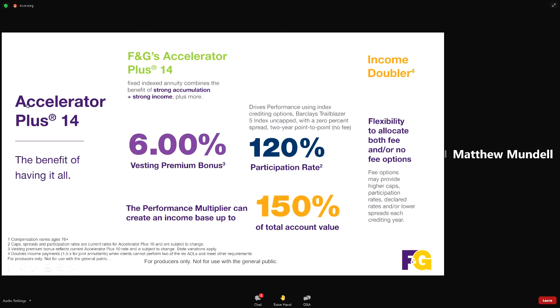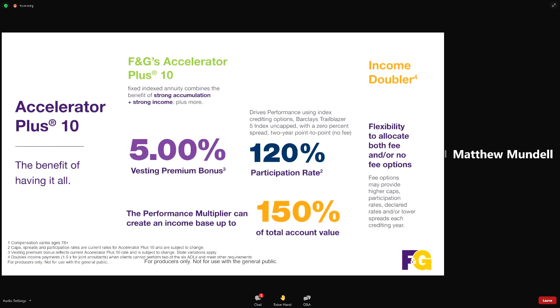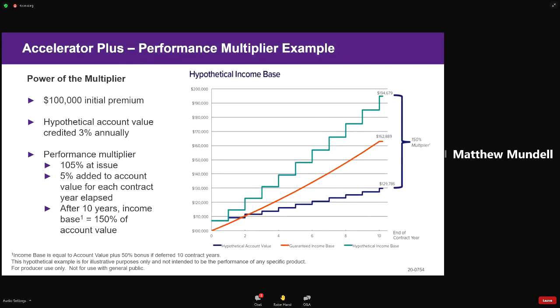The 14-year has up to a 6% investing premium bonus, 120% participation rate currently, and then that performance multiplier after 10 years. Basically, like I said, very great crediting strategies. Basically how it works is however the account value grows, it's multiplied by up to 150%. It's going to get you an income base. That's important when you look at the illustrations to show you what the lifetime income will be for a client. Again, fee or no fee options here as well. Here's the 10, with a slightly lower bonus. I'd say most people go into the 10.